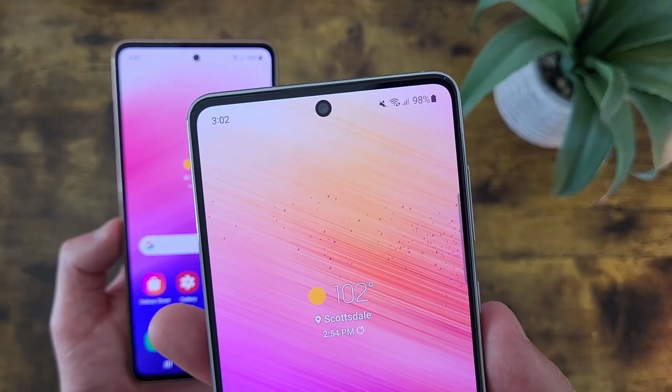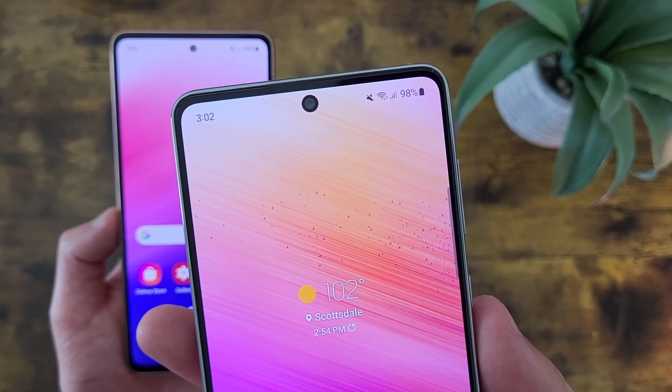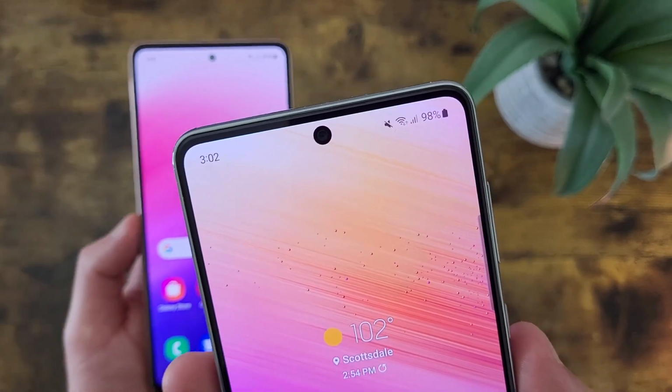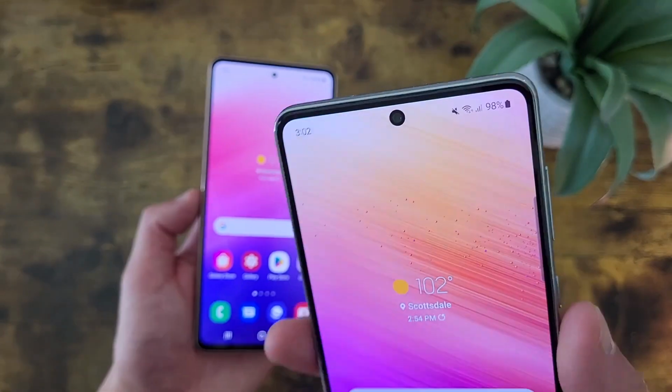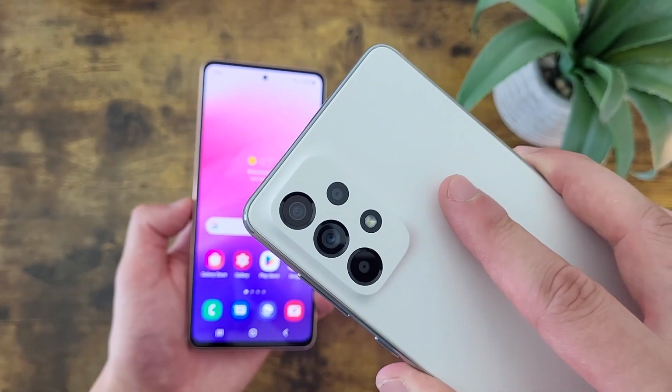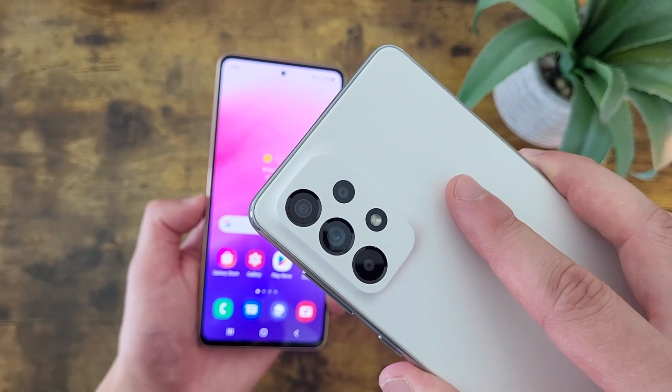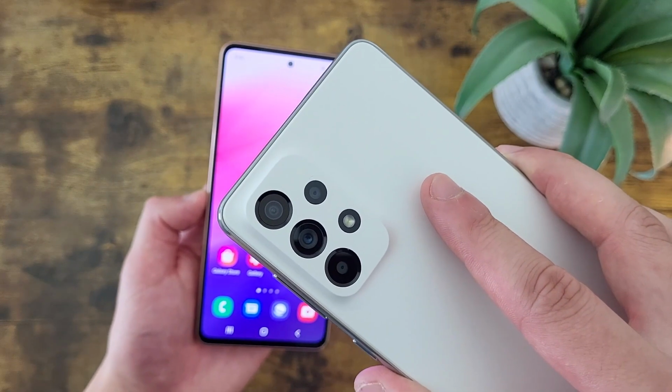With the Samsung Galaxy A73 5G, we got pretty much the same design for the front-facing camera, although this camera is for whatever reason a little bit bigger, and this camera is also 32 megapixels. Then on the back, we got another quad camera setup with a 108 megapixel main camera, a 12 megapixel ultra-wide camera, a 5 megapixel macro camera, and a 5 megapixel depth sensing camera.